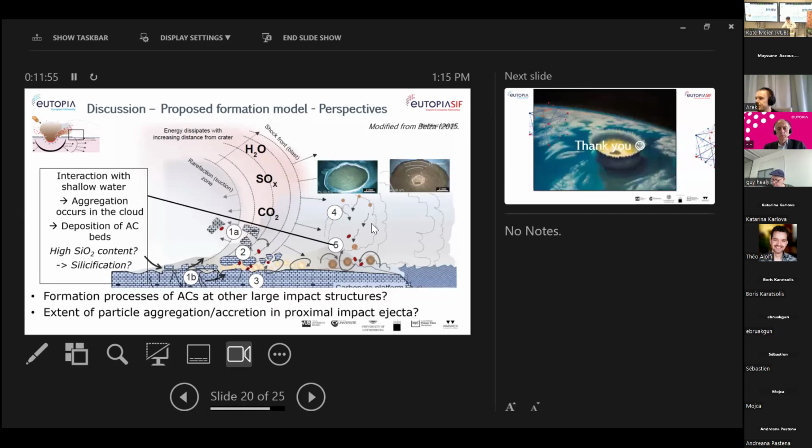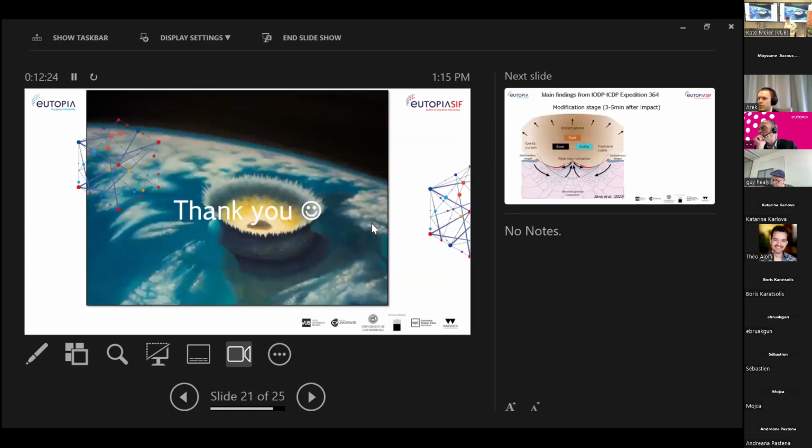Then, to finish, the next step will be to investigate other large impact structures where we have aggregates, to see if we have similar processes or something totally different. Some hypotheses propose that some aggregates could come from the high altitude impact plume and then fall back on the surface, and also to see if the extent of this particular accretion in impact ejecta is something important that removes a significant amount of dust in the cloud or not. And I thank you for your attention.